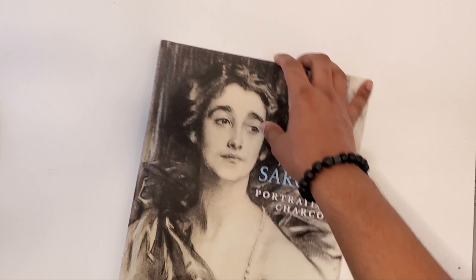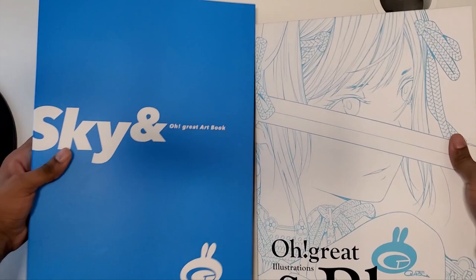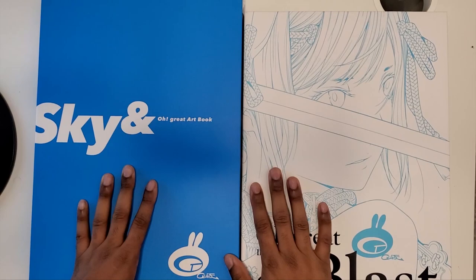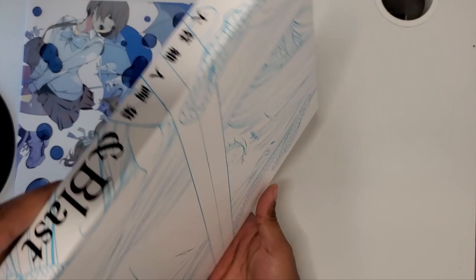Actually, I lied. I have two more art books that I'm going to look at. However, I'm not going to look at them in this video. I'm going to be starting a new video series called Art Book Overview or Review. I'm still deciding on the name. It's because I just got these two art books. Ogure Ito's Sky and Blast, which I'm not going to call it that. But as I said, I'm not going to be looking at these art books in this video, mainly because I'm going to be doing a video series talking about any new art books that I'm going to be looking at in the future, since I do collect a lot of these.